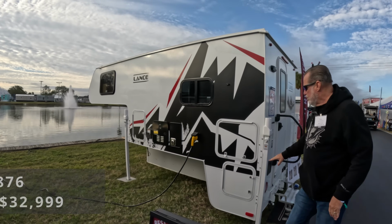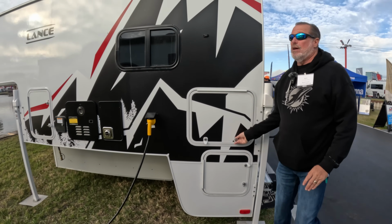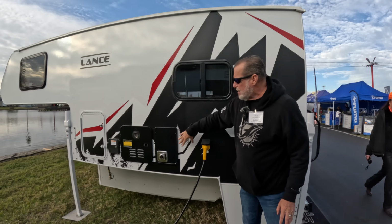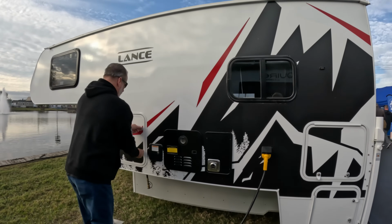On these truck campers, most of the mechanical stuff and electrical systems are all here on the outside. This is locked up, so I can't even show you, and there's nobody here yet. But know that these are exhausts for your water heater and cabin heater. Got your umbilical for your power. Very similar to some of the other RVs we've been looking at.